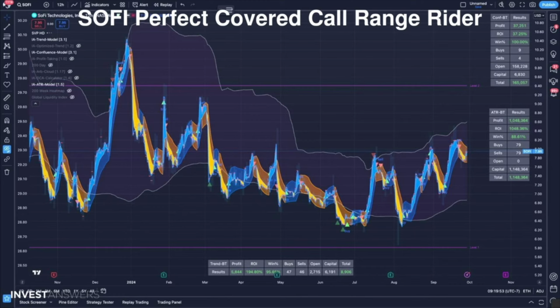On 600 shares, if you sell the November calls for about $1, you can make 12.5% every 4 to 6 weeks. And if you use margin, you can make 25% every 4 to 6 weeks. The key is to be very consistent. Even if you're only making 10% every 6 weeks, that's good enough because compounding will take care of the rest.